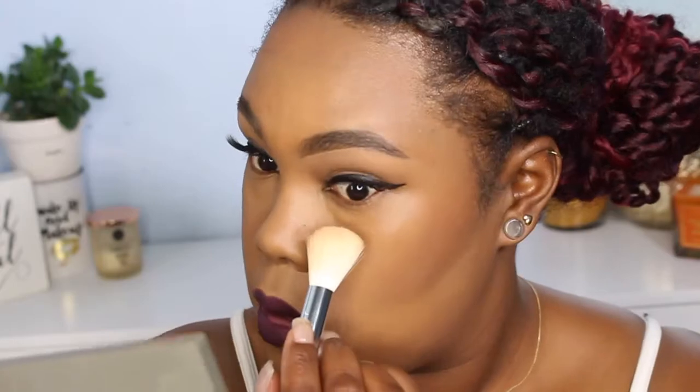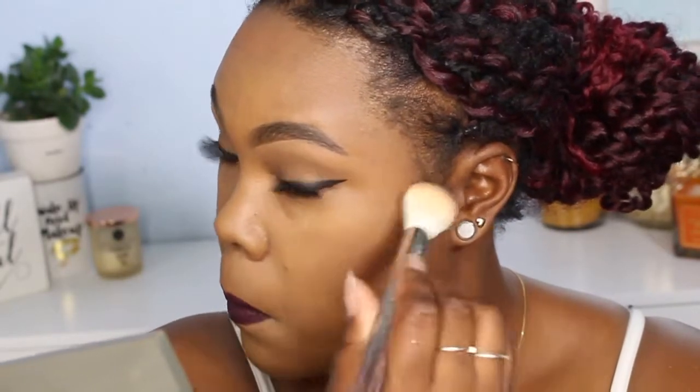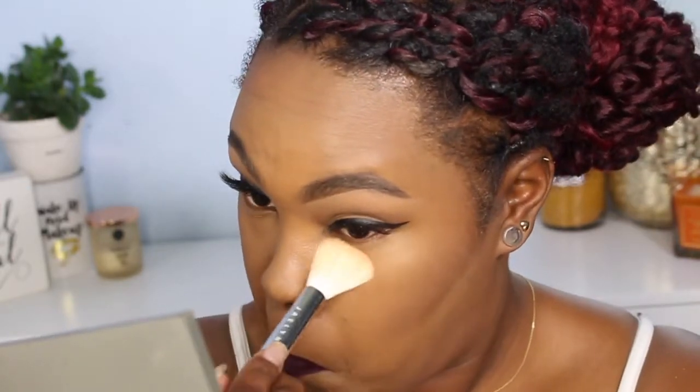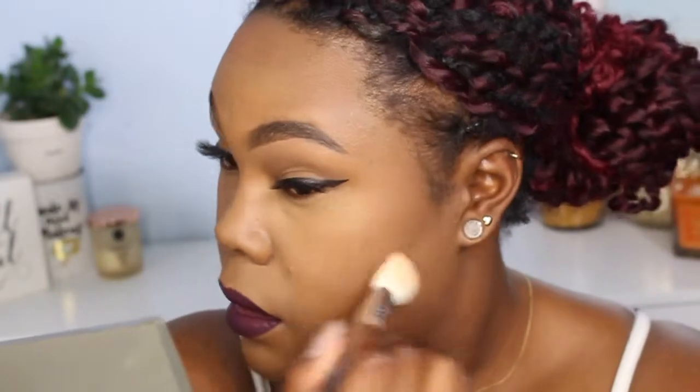All right, so I'm going to grab a little more and tap it off. We're going to go on this side. And it just gives the skin some luminosity. It's a nice powder. Maybe my new go-to. It doesn't make me look like, see, it's just brightening.